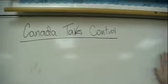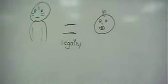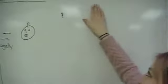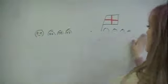Canada takes control. First Nations adults were legally children, and the federal government assumed responsibility over them. The province of BC had control over the Crown lands. BC's refusal to recognize Aboriginal rights has led to land claim issues. In 1876, the Indian Act was passed. It took control of many aspects of First Nations' daily lives.